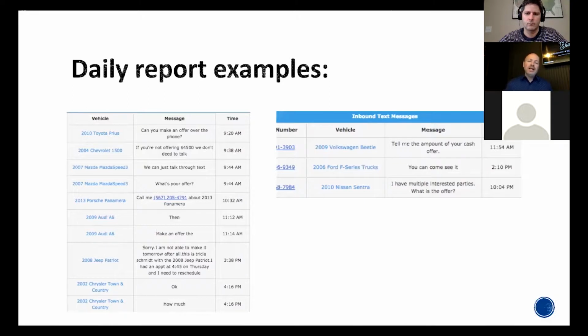So you see that a lot of the inbound text messages that we see can easily be managed by one of three different texts. And if you can reduce 75% of the inbound initial text messages to be moved over to a template, it allows you to focus more of your time and effort on those opportunities that may need more focus.